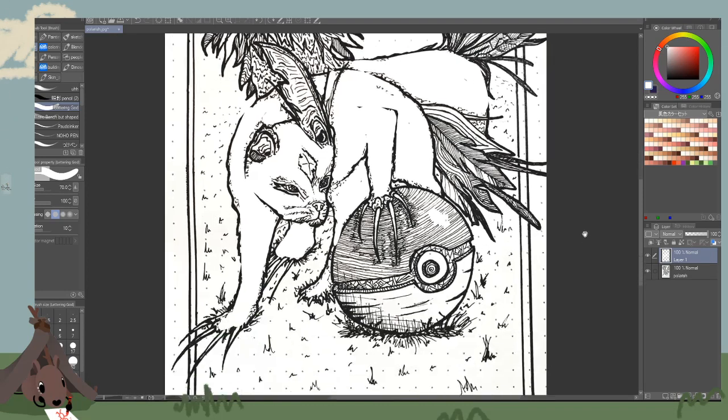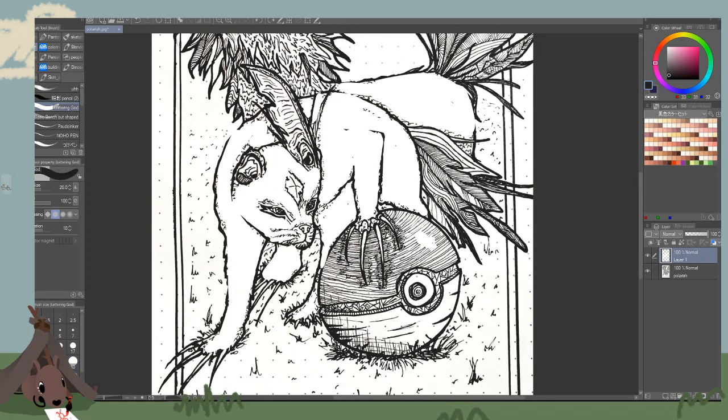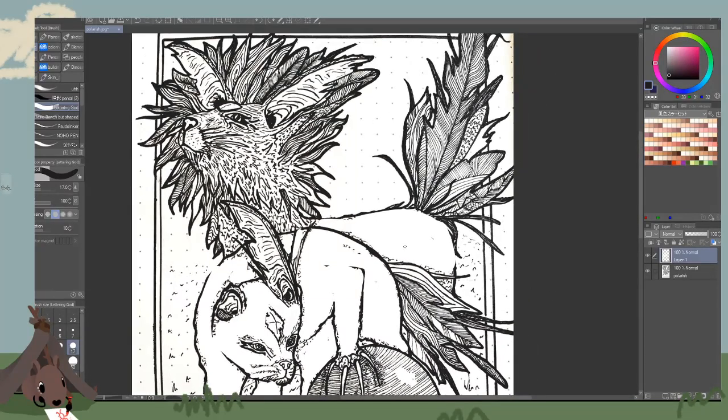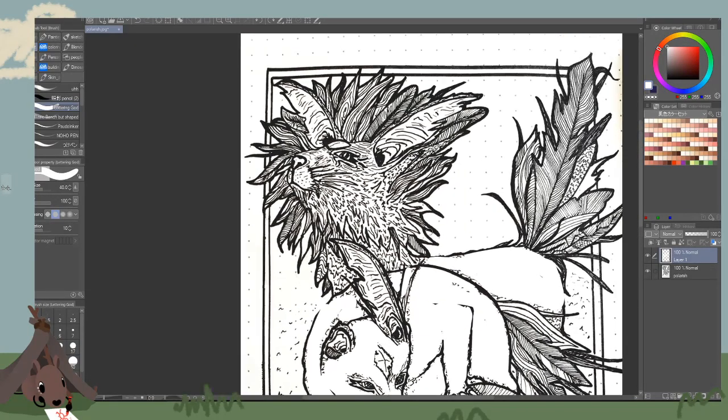Dang. Okay. The second problem being, when I first saw this, I had no definition between the Weavile and the Sneasel. I thought they were the same Pokemon. And that was really hard for me to distinguish for a while. I actually had to stare at it for a little bit to figure out which one was which.